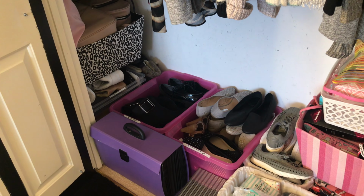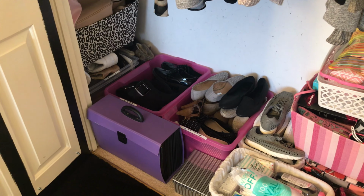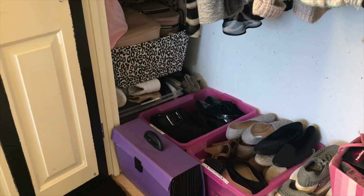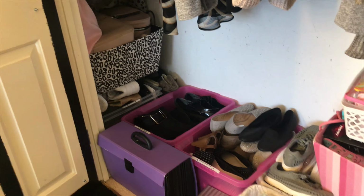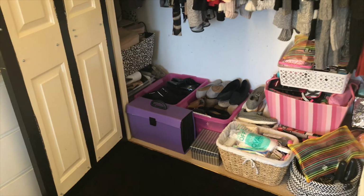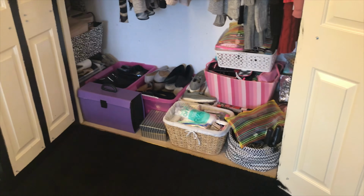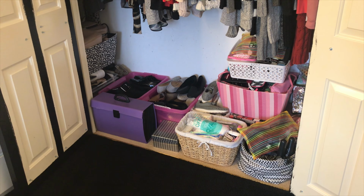So as the months pass, I know sort of moving over now to the spring summer sort of shoes. But this is it, all sorted, nice and neat and tidy. Absolutely delighted. I've got a great big space there now, hopefully not to fill it. So that's it, all done.